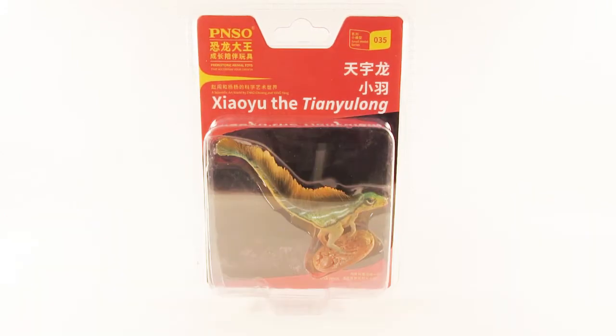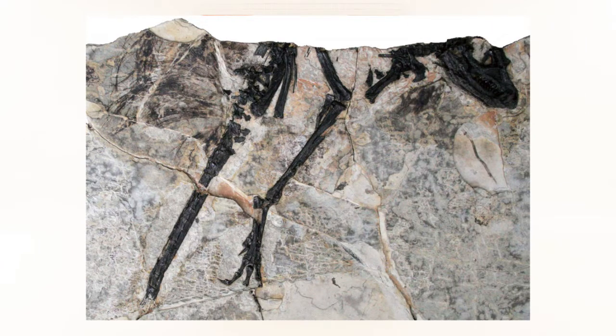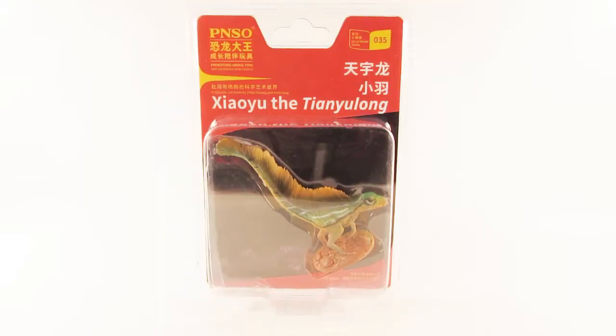But before we break this one out of the packaging, here are a few quick little facts about Tianyulong itself. This animal's full name is Tianyulong Confuciusi. Tianyulong itself means Tianyu Dragon. It was a Heterodontosaurid from the Jurassic period of what is now China. Now, the thing that's possibly the most interesting about Tianyulong are the presence of what are thought to be large proto-feathers that ran along the neck and the back of the animal. These were most likely used for display, and another interesting fact is that Tianyulong was the first heterodontosaurid to be discovered in Asia. But yeah, there's a couple quick little facts about Tianyulong itself.